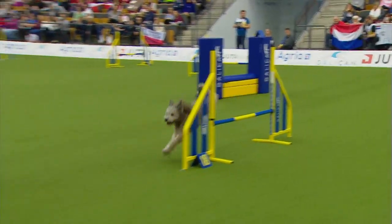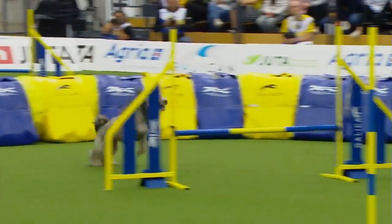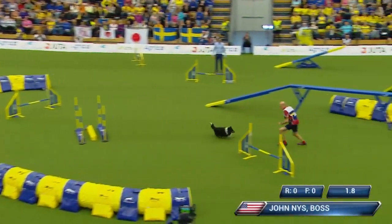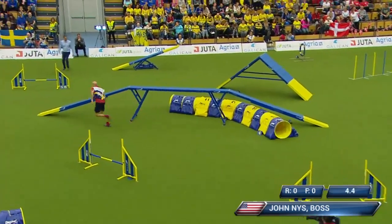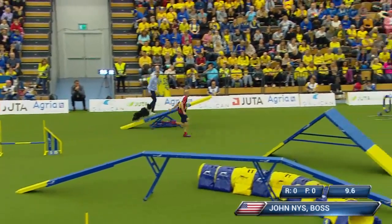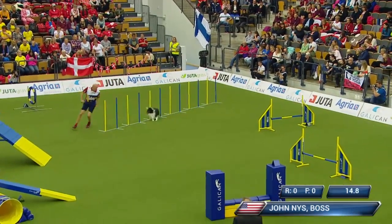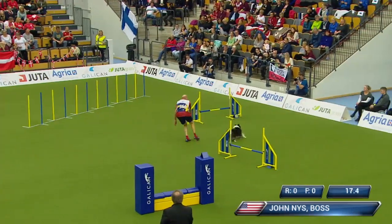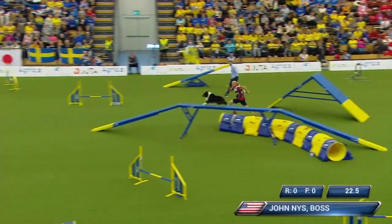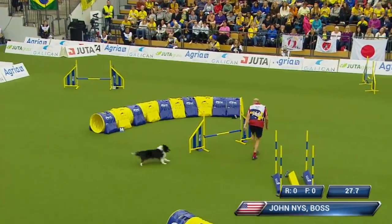Last disqualified dog from yesterday is American John Nitz out of Rhode Island, USA, and his dog Boss. And Wendy goes into first place in this run. This is looking very good so far. John is an experienced handler. With his older dogs, he has an individual silver from 2010 and a team gold from 2014.